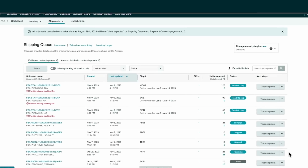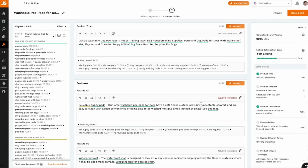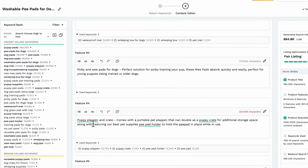Once you complete this final step, you can then go into the shipping queue tab to track the status of your shipment. At this point, your inventory is all set to ship, so you have a little bit of time before it arrives. I'd recommend using this time wisely to finish setting up your listing and making sure it's fully optimized.